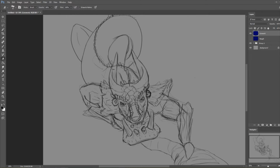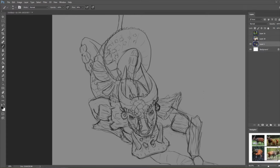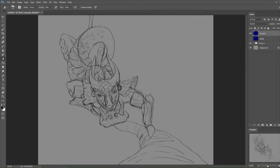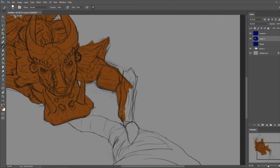I could probably have gotten away with using that bulk and those muscles that I'd wanted to had I designed a bipedal version of this creature instead. But I have done a lot of bipedal creatures lately, and I really wanted to go back into more of a low to the ground creature-y kind of creature.